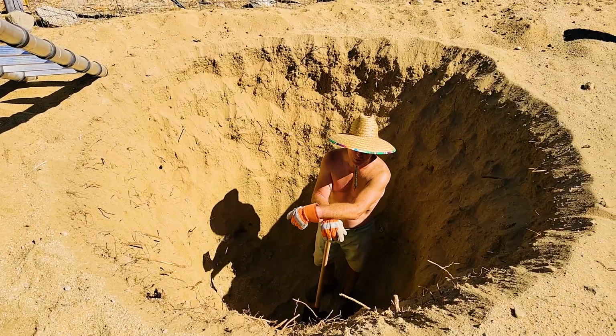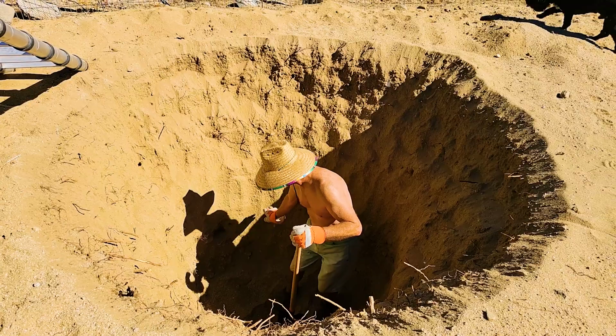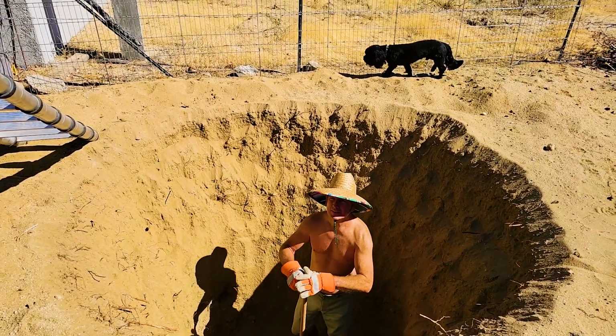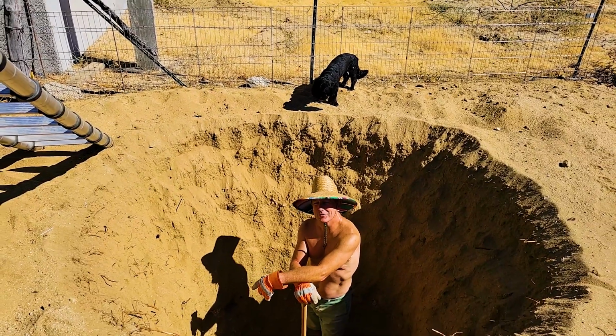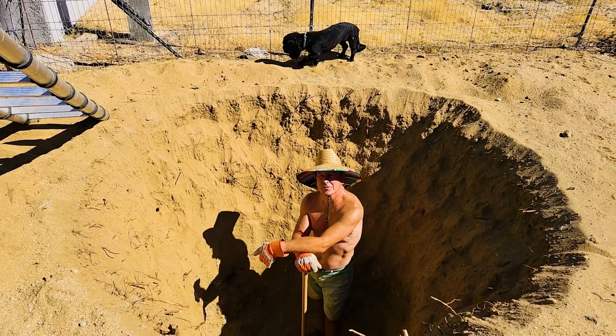At least I'm below the rock level. Right about in here was the rock level where it was like taking out big chunks of rock and stuff. But I'm below that now, so it's pretty easy. I've got about, I don't know, 6 inches to a foot to go.